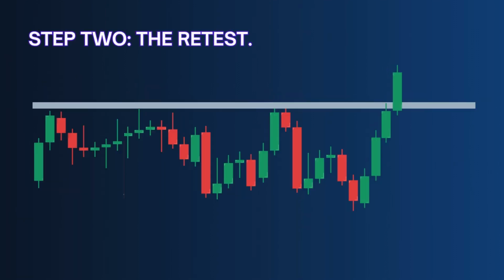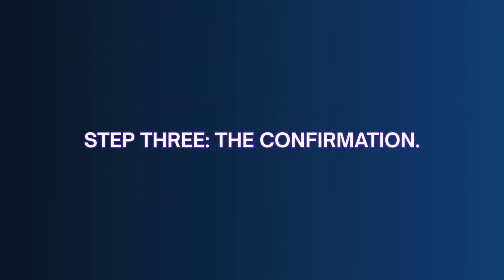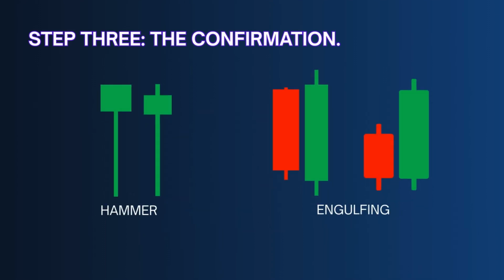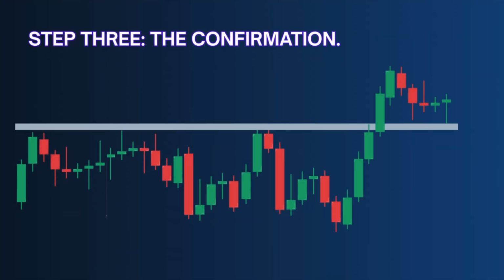Step 2. The retest. After the breakout, price often comes back to test that same level again. We want to see if the old resistance becomes new support. Step 3. The confirmation. Look for strong volume and a bullish candle, like a hammer or an engulfing candle, forming near that level. That's your signal that buyers are actually stepping in.